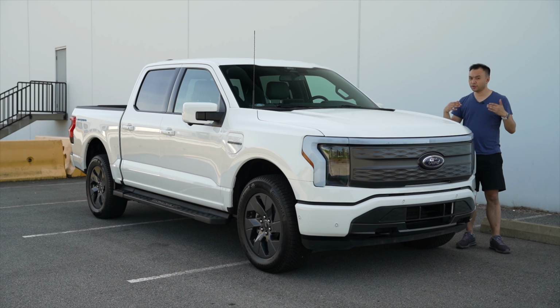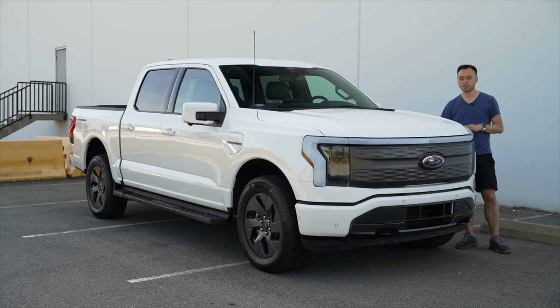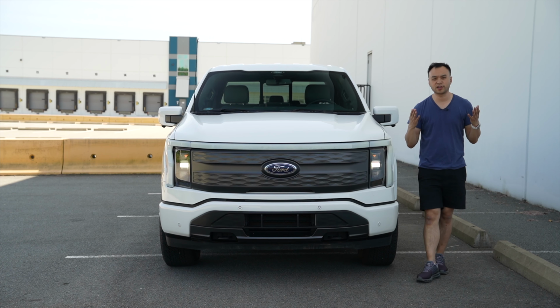kilometers. And here in Vancouver, this truck actually makes a whole lot of sense because it's a very dense city and there are a lot of uses for an electric pickup like this. There's plenty of food trucks and whatnot that need to be towed, not far distances, but needs power. So this is actually quite perfect for that. But first things first, let's talk styling.